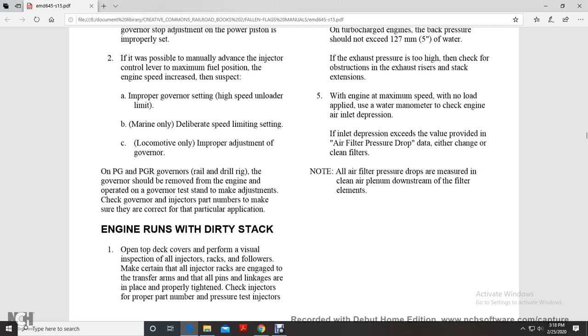On the PGR governor of a rail or drill rig, the governor should be removed from the engine and checked on the governor testing stand to make an adjustment. Check the governor and injector part numbers to make sure that they are correct for that particular application.